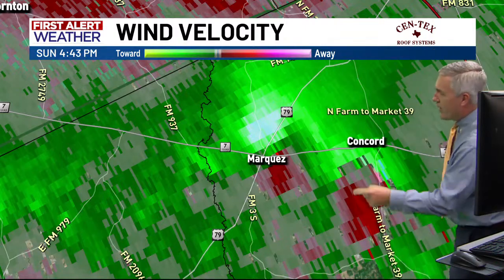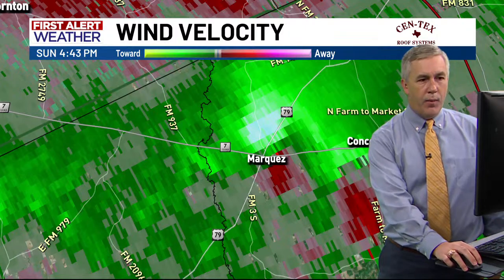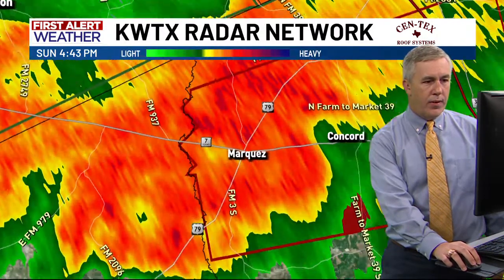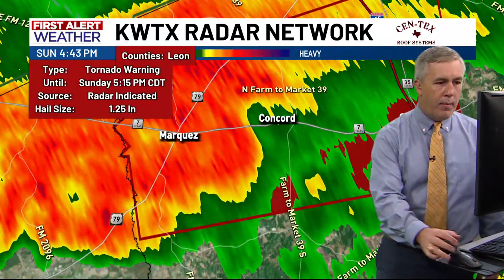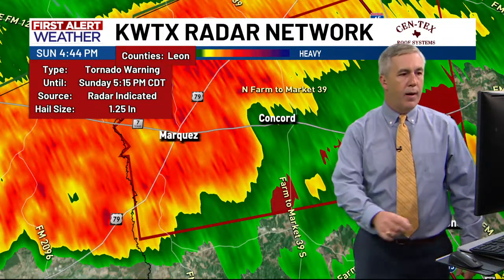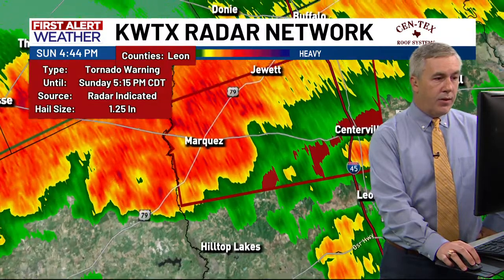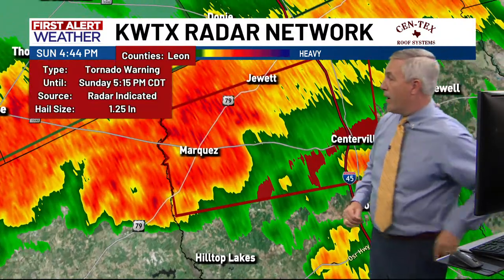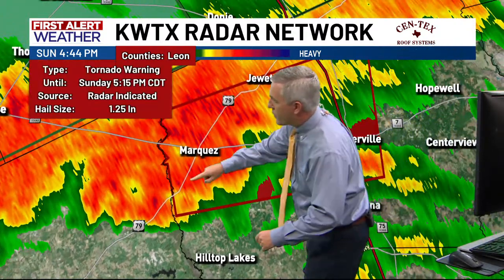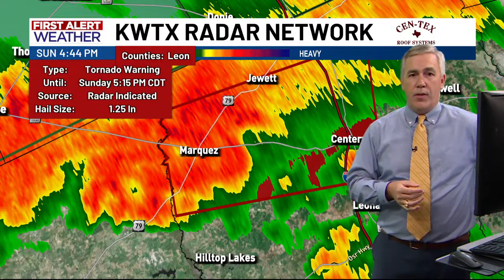We're also getting a little rotation down here south of the Concord area. We'll keep an eye on that. But the area we're really watching, again, is right around the Marquez area. This could be what we call little outflow winds. It could be trying to spin stuff up. But we'll watch that closely. We've got some storm spotters watching near and west of the Centerville area. We've had others south of Marquez keeping an eye on this as well. But again, we've had several reports coming in of a tornado that's formed in and around the Marquez area.